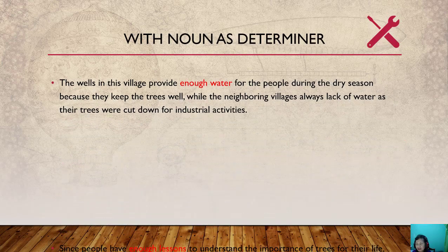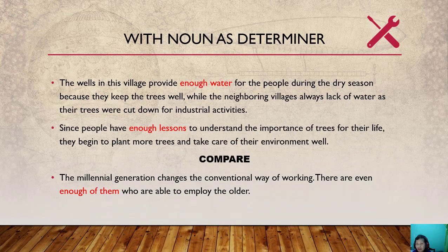Okay, the next is enough with noun as determiner. With noun, it means that we want to explain the noun. How much? That's why it is a determiner. The wells in this village provide enough water for the people during the dry season because they keep the trees well, while the neighboring villages always lack water as their trees were cut down for industrial activities. Enough water. The amount of water is sufficient. They don't lack water.